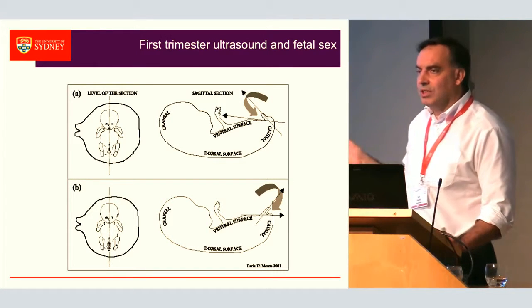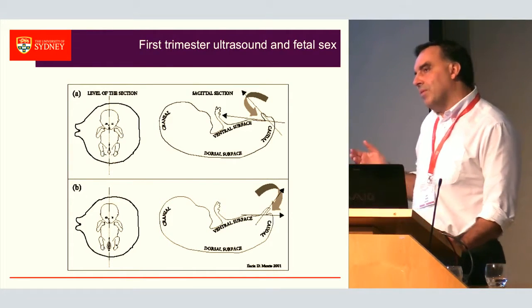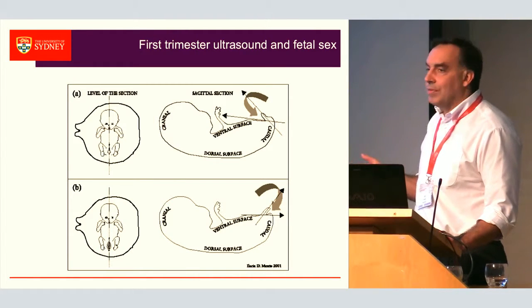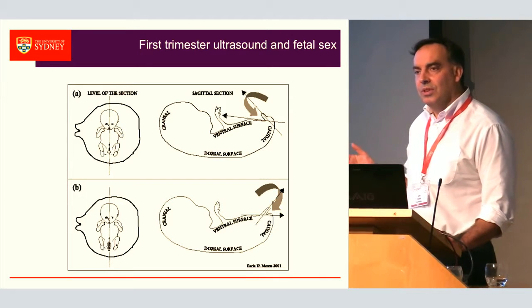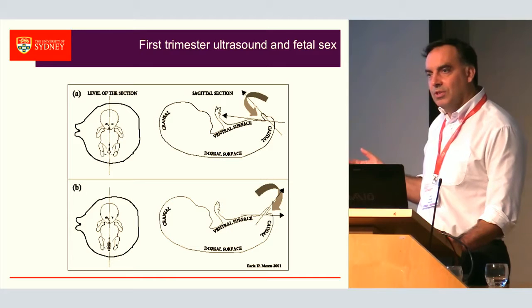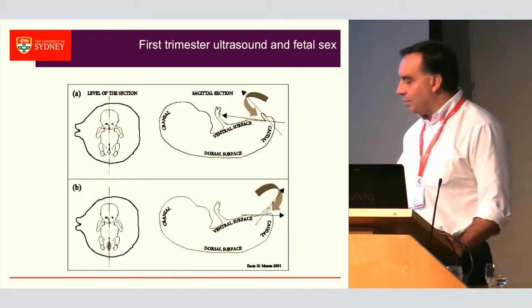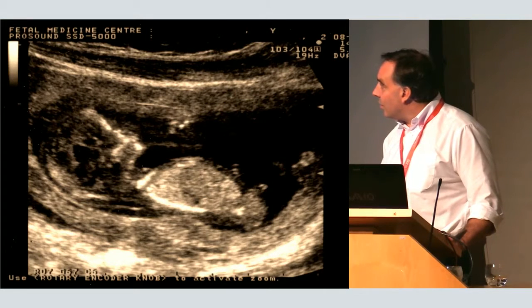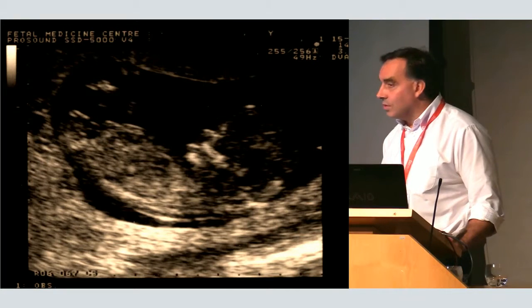At 13 weeks gestation, you should have about 90% confidence. The literature at 11 weeks gestation suggests that it's perhaps harder to be certain of diagnosis at that point, perhaps 80 to 85%. But certainly you can, I think, even on relatively old images like these here, see a very significant difference in the direction of the genital tubercle.